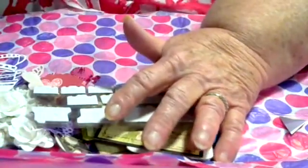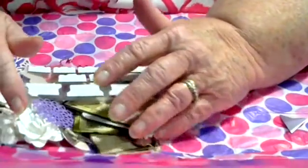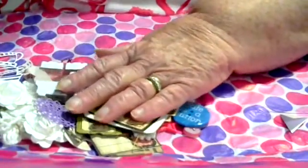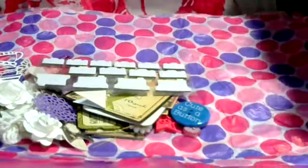Now that I have gotten to, and I can't thank you enough, Marla. This was a fantastic swap, and you really outdid yourself with all these gifts. You sent me way too much. You're a very giving young lady, and I thank you so much for all you sent.